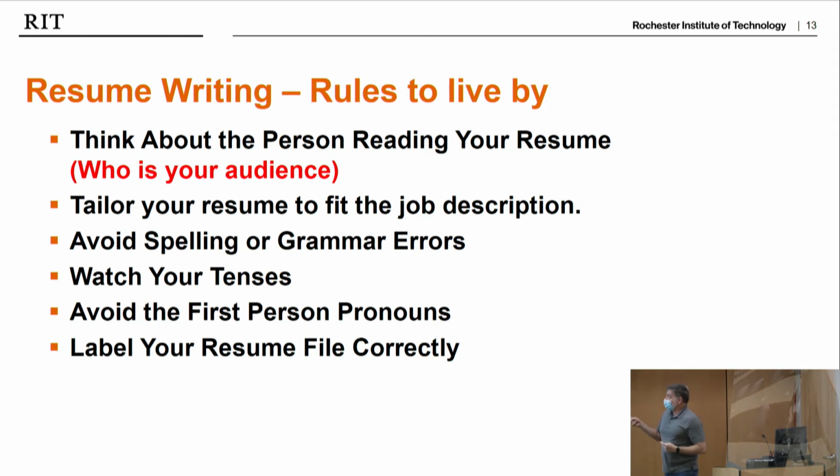I keep repeating it, but it's true. Tailor it for the job description. Avoid spelling mistakes. I went over that with a cover letter. You'll be surprised how many people have spelling mistakes in their resumes and grammar mistakes.